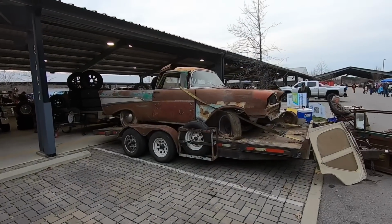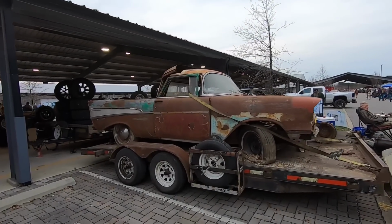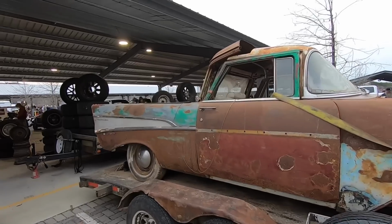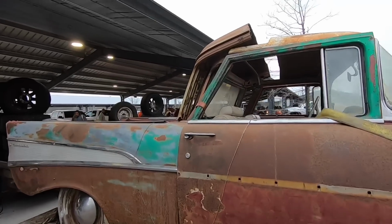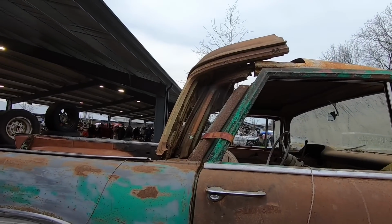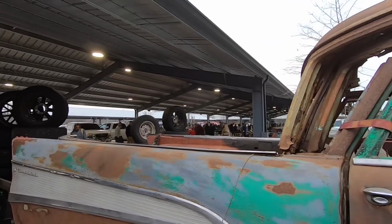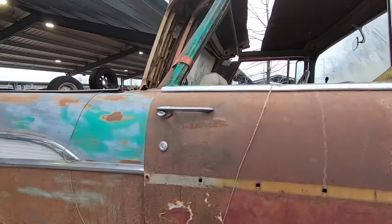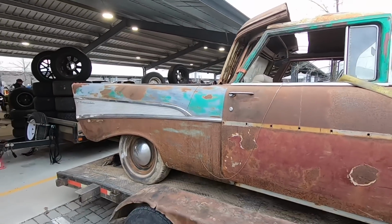Here's a really rough project right here, but it's got potential. This is a '57 Chevy. It's been a wagon, but somebody has unceremoniously hacked the back of the roof off in an attempt to make a truck out of it, looks like.